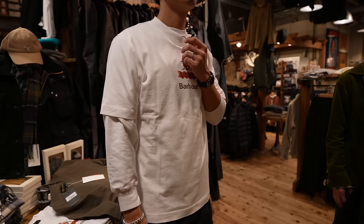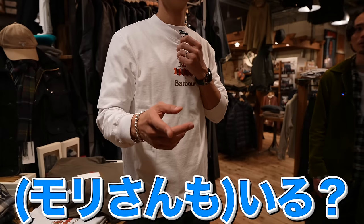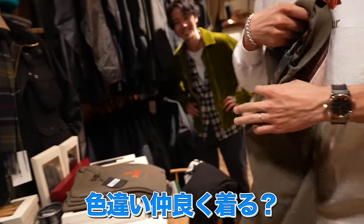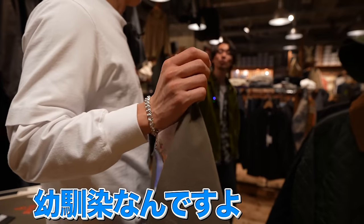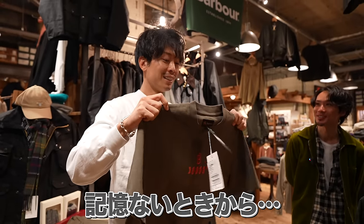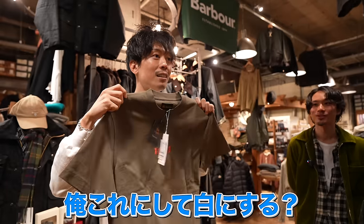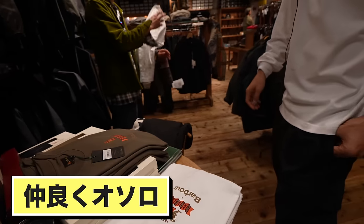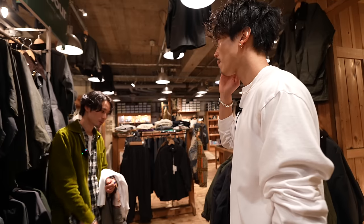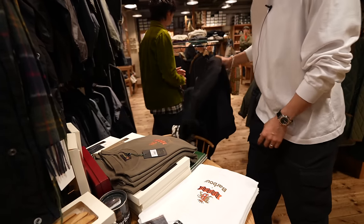The all black one. I guess it's a different color after all. I'll cut the different colors together. They're childhood friends. Really? From when you were 2 years old. So you don't remember from when you were 2 years old? That's right. It's amazing. I'll go with this one and make it white. Then I'll get that in size M. If you're a barber fan, you can get a limited number of cute novelty tote bags.